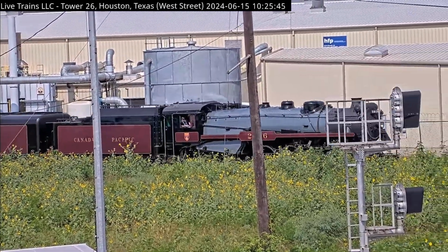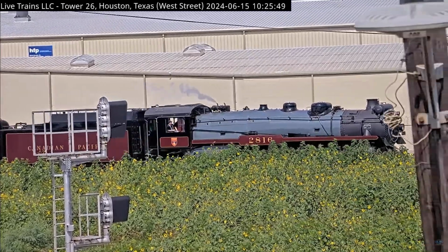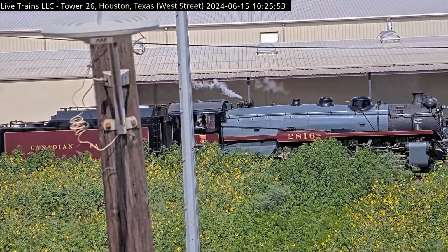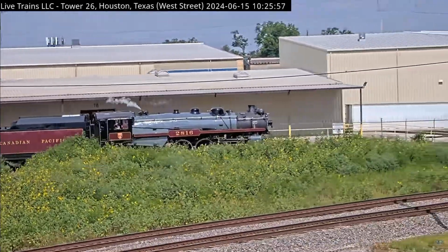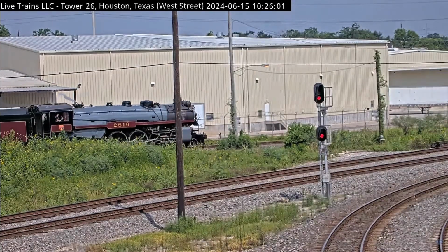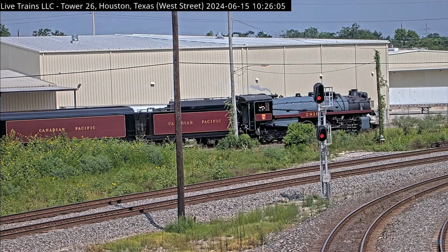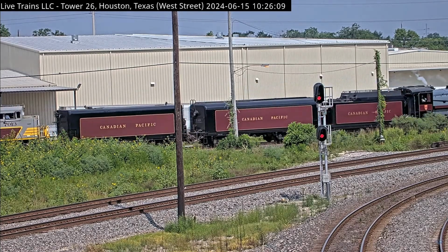2816 was scheduled to go through Houston originally on June 17th, but it came 2 days early as it left Mexico earlier than anticipated. But the real question is, will we ever see CP 2816 again, especially in Houston? Personally, I don't think we will. Perhaps they will run it sometimes locally in Canada. But let me know your thoughts in the comments.